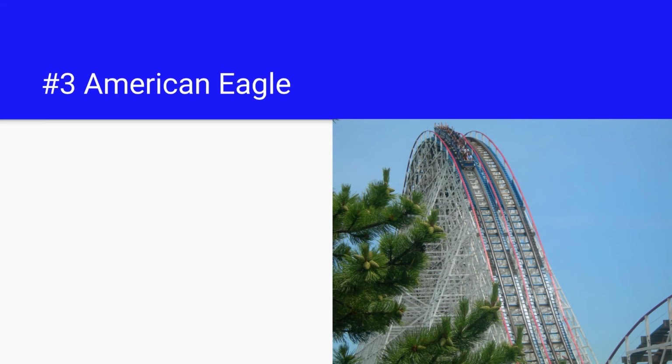Number 3 is American Eagle. I love American Eagle's rattle. It's very good, in my opinion. It's like a nice wooden coaster rattle, and it's also an Intamin wooden coaster, so that's another reason why the rattle's good. Plus, this coaster is pretty smooth, and the airtime isn't the greatest on this ride, but this coaster's smooth, has a good rattle. Overall, I'm a big fan of American Eagle, one of the best coasters at Great America.